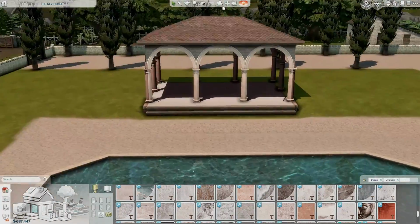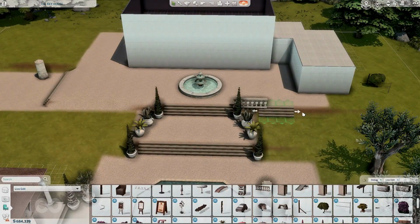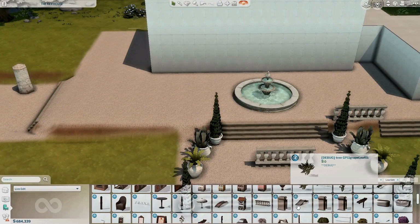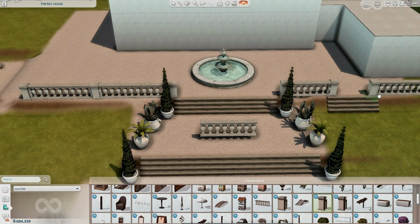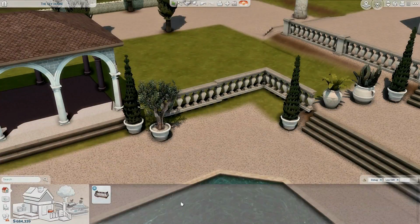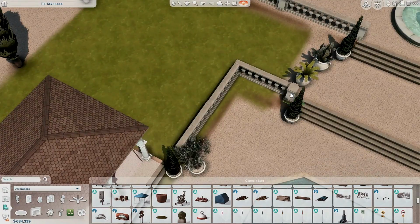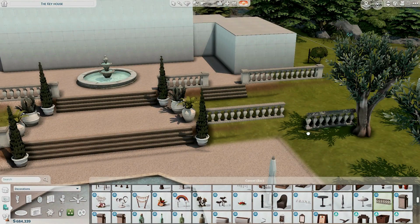I asked her if she could do the interior for this house, because it's big, and I think this is the best thing for a collab, especially because I decided to make this on a 64 by 64 lot. It's huge, very huge, and I really wanted to make a huge landscape, a huge yard and driveway. You saw it already, and you're going to see at the end of this video how everything turned out.